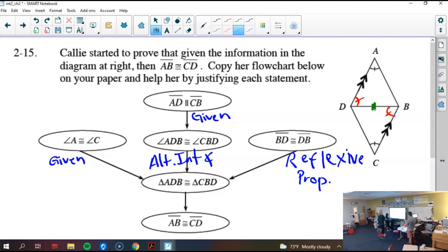Corresponding. They are corresponding though. I think you're remembering the theorem, but you're not remembering the name. Wait, don't we already know the triangles? It's like corresponding angles and sides. CPCTC, something like that. It is.